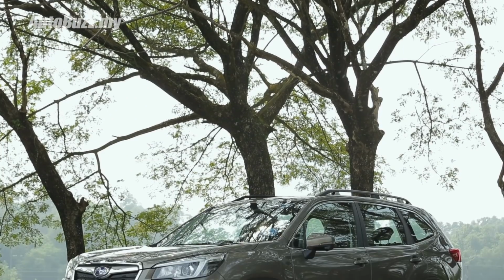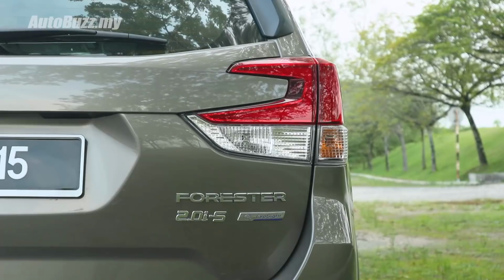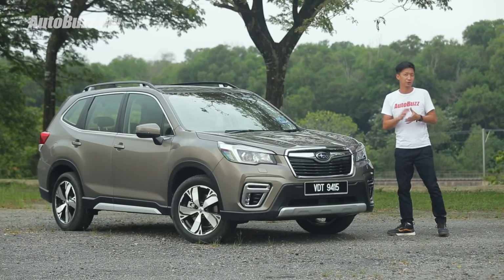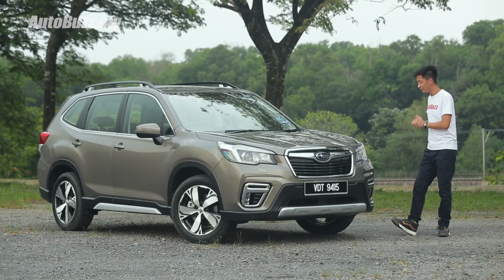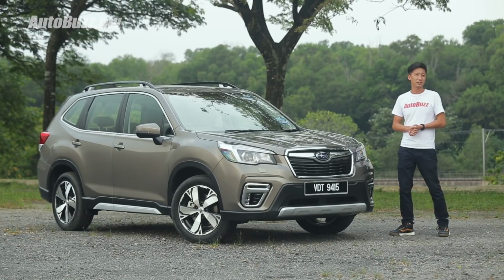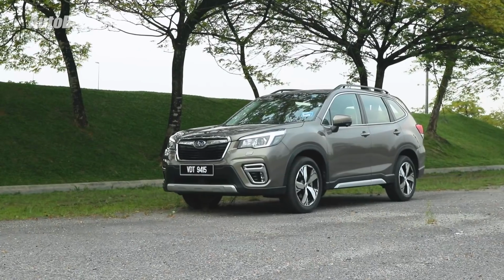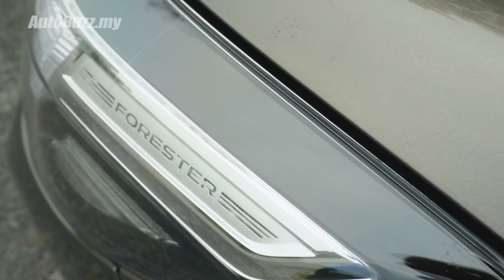I guess it's fair to say that when it comes to looks, Subarus, or even specifically the Forester, does fall short compared to its rivals. But if you've taken it for a drive, it's very clear to see that most of your money has been spent underneath the car.